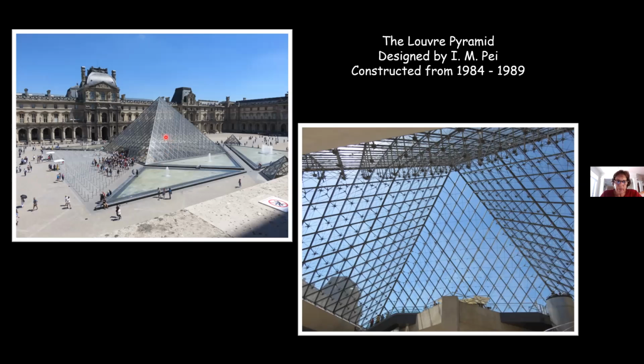But this area right here was designed by I.M. Pei and built between 1984 and 1989. It's constructed entirely of glass segments and metal poles, as you can see in the right photo. As you can imagine, because its design is so contemporary, it caused much controversy when being constructed, but it really works well as the entrance to the Louvre. And you can see people here lined up waiting to get into the Louvre.